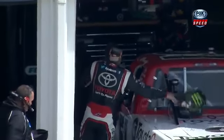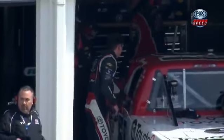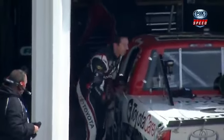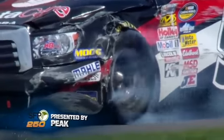Kyle Busch out of the truck, back in the garage. That team's going to go to work on it. You can tell Kyle Busch not happy. Looks as though he's calling it a day. So once again under caution from Kansas.